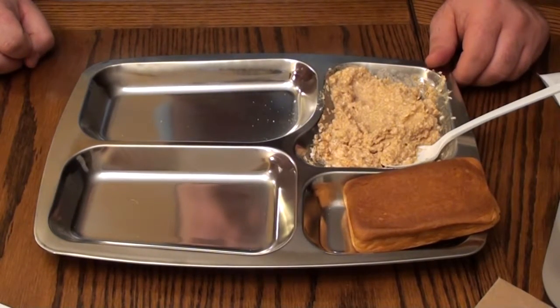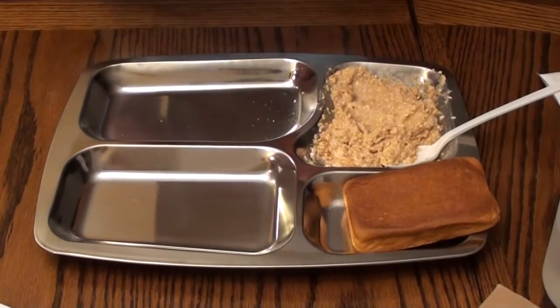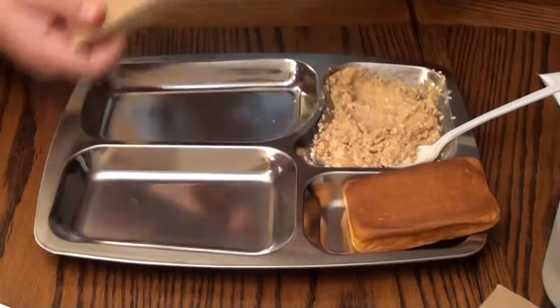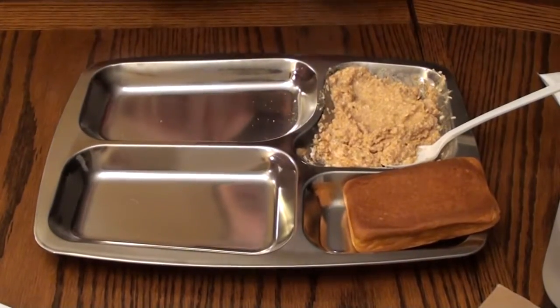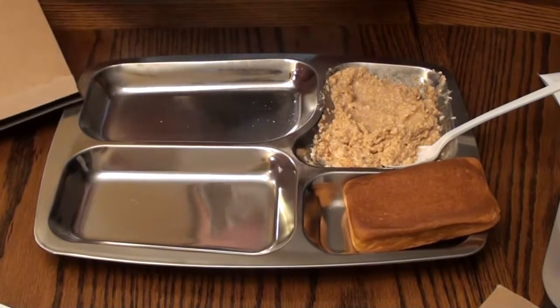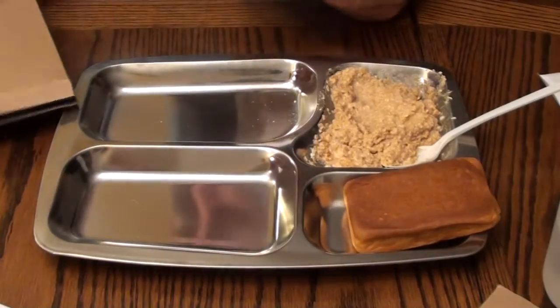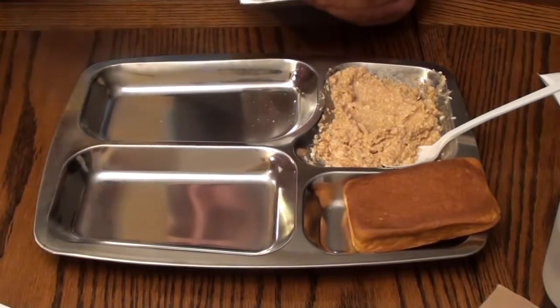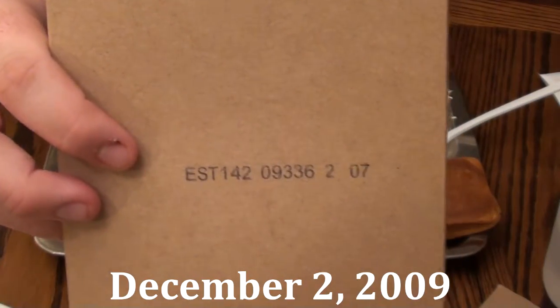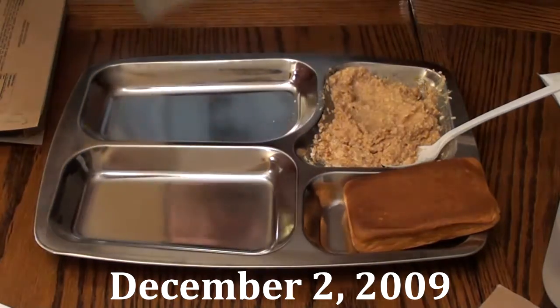Bring you on a journey to throw the sausages and hash browns in. Open her up. So one thing that IMPs do not come with is a flameless ration heater. This one's by Baxter's. So on the box we have a date code of 09336, and on the pouch we have the same date code, which is good.